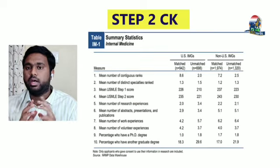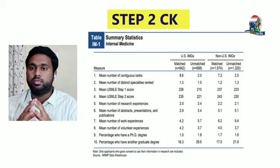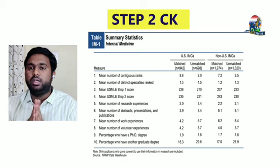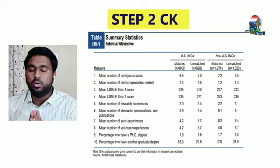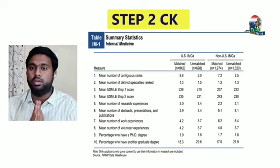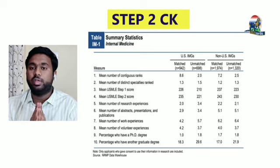Here is another chart from the most recent NRMP data that tells us the average or mean scores for Step 1 and Step 2 CK for both US IMGs as well as non-US IMGs. The mean Step 1 score for a matched non-US IMG is 237, and the mean Step 2 score for a matched non-US IMG is 243.